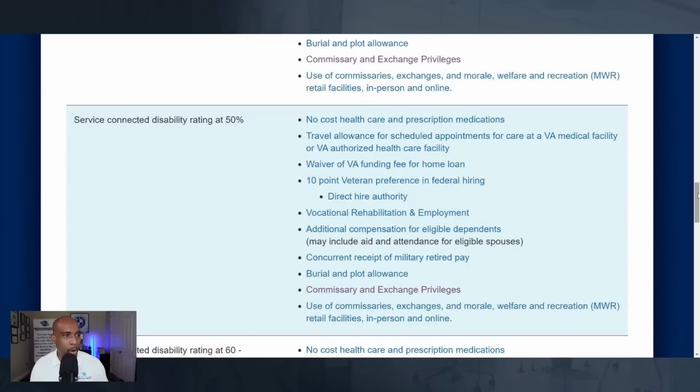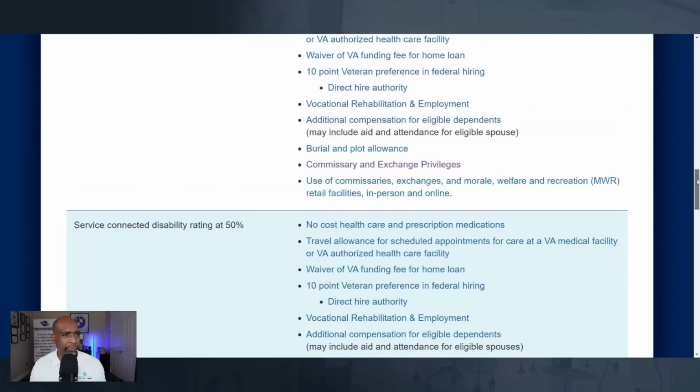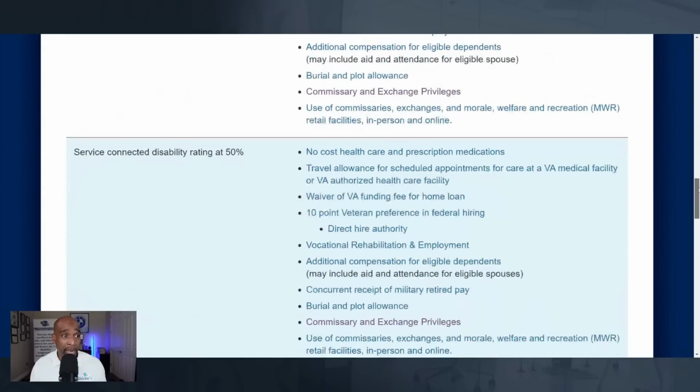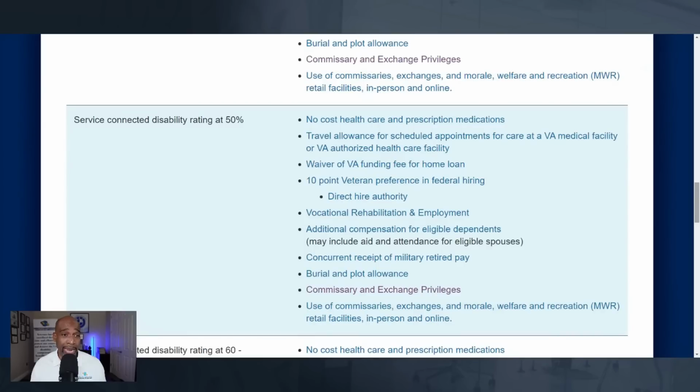50%. Let's see what they say. No cost healthcare and prescription medications. Okay, so let's go back up, because remember at the 30, 40%, it said no cost healthcare and prescription medications for service-connected disabilities. But when you get to the 50%, it says no cost care and prescription medications, and it doesn't say only for service-connected conditions. So for anything that you seek treatment for through VHA, Veterans Health Administration, they will give you free medication, regardless if it's service-connected or not.